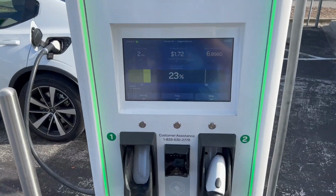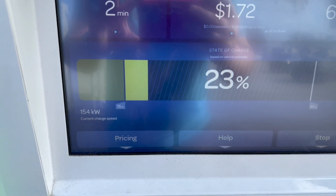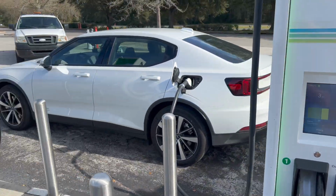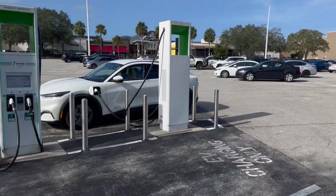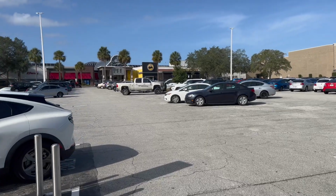We just arrived with 15%. In 2 minutes, it's already jumped to 23%. It is flying right now at 155 kilowatts. We're here at the Avenues Mall in Jacksonville. There's a Mach-E charging right here as well. We're gonna go run in, hit the restroom, and we'll be done way before we even get back.